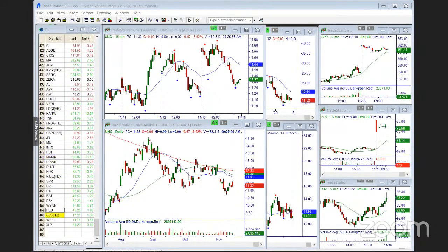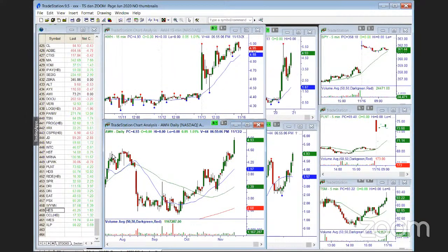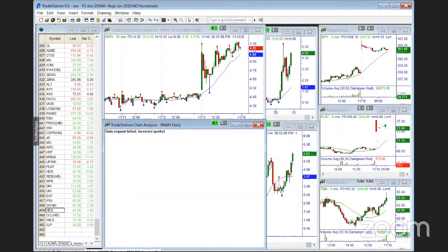Let's see. You're also asking about Pawn and AWH. AWH is a wide range breakout. That would be a great 1, 2, 3 continuation if it's set up. Pawn, Oliver, I don't get a symbol for Pawn.